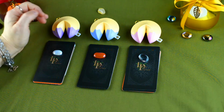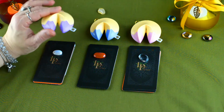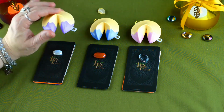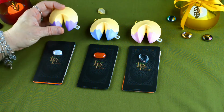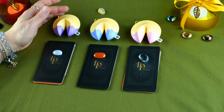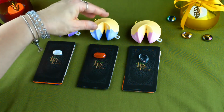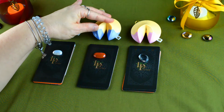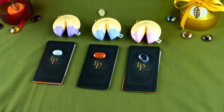We also have, with this reading, we're going to do our charms, and like in a previous reading, they've been pre-picked. I don't know what they are. I just pulled them out like I would normally do, but I put them in these fortune cookies. I liked that really well last time I did it, so I thought we would do it again. So pile 1 has the fortune cookie with the purple. Pile 2 has the fortune cookie with the blue, and pile 3 has the fortune cookie with the pink.